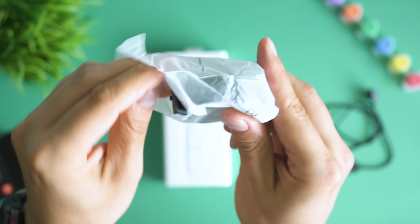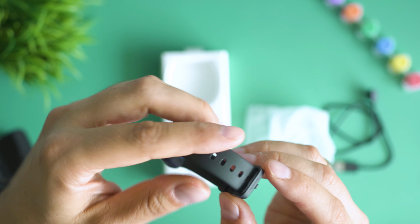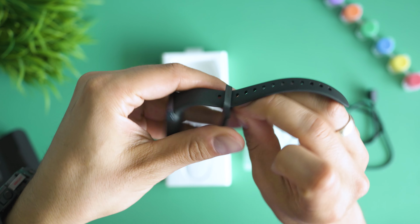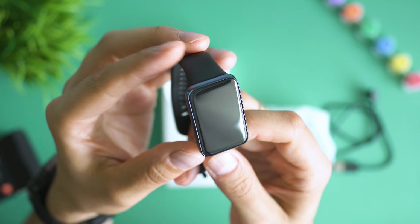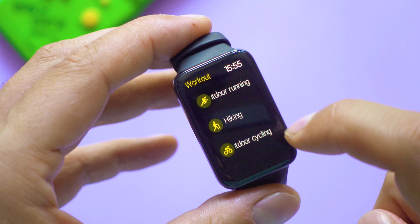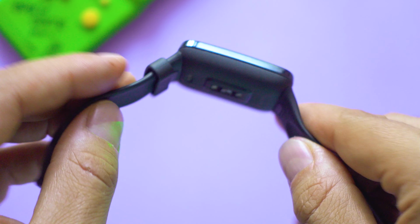Here's the band itself. First thing to notice, a buckle-based strap, which is like a dream come true in case you're a heavy Mi Band user like me. Much safer than the bottom version which the regular Mi Band is using. Design is kind of Huawei Band 7-like, with aluminium case and certain plastic areas, tempered glass to protect the screen as well.